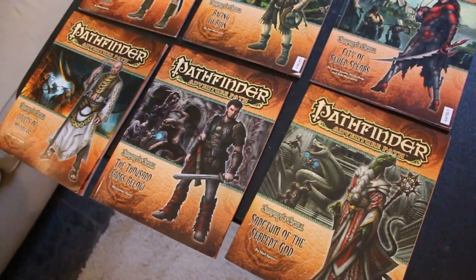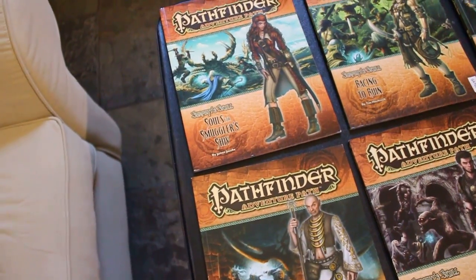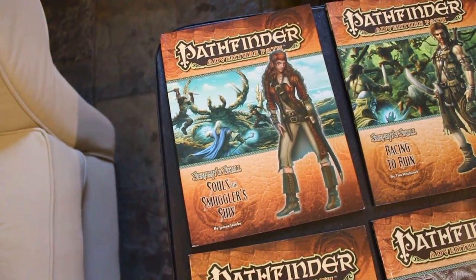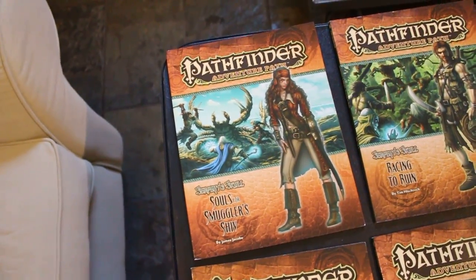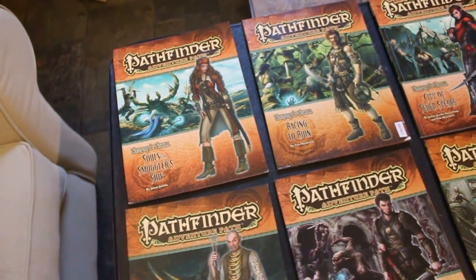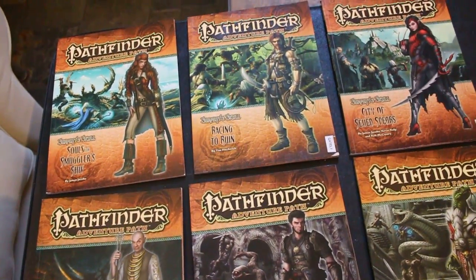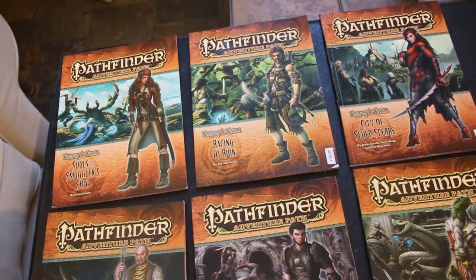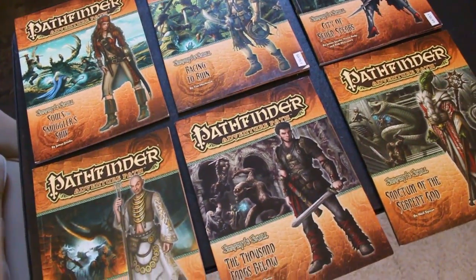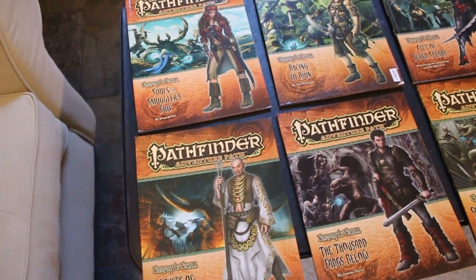So, for those of you not familiar with this, Pathfinder is sort of the heir apparent of Dungeons & Dragons. Back when Dungeons & Dragons was in version 3.5, Wizards of the Coast, who had bought the game from TSR, decided to do 4th edition and really make the game a lot different, and I don't think that sat well with the classic fans.